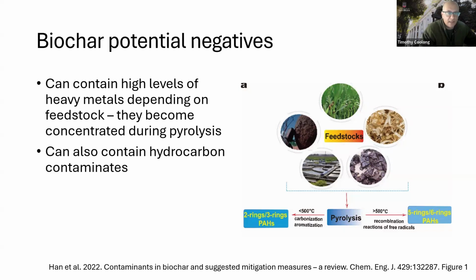They can also contain hydrocarbon contaminants. And so that's something, again, that's very much feedstock and pyrolysis temperature driven. Although if your feedstock is contaminated, whatever your pyrolysis temperature, you're still going to have polyaromatic hydrocarbons. It'll just change the type that you have. Again, I wouldn't say these are overwhelming negatives or anything like that, but I did just want to make you aware of that.